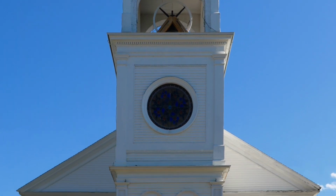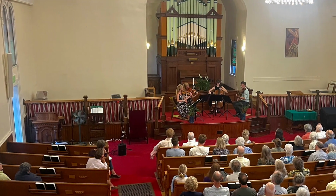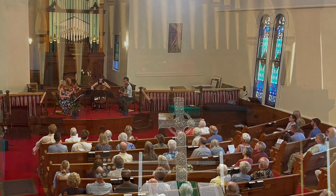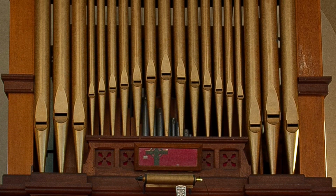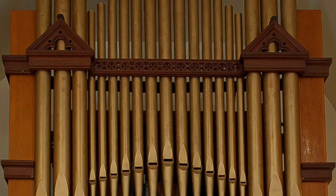Broad Bay Church in Waldoboro, Maine, serves its community in many ways. One of those ways is by sharing music in a series of live concerts. And the centerpiece of one of its most celebrated periodic concerts is its E. and G. Hook and Hastings organ, built in 1875.